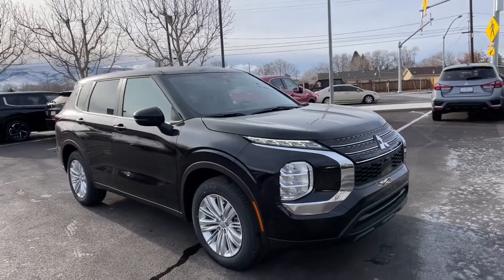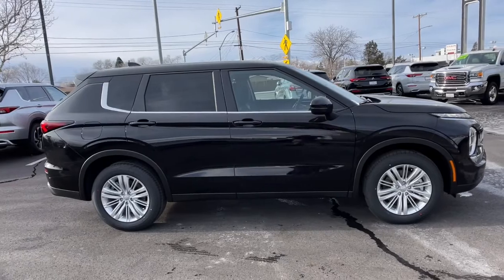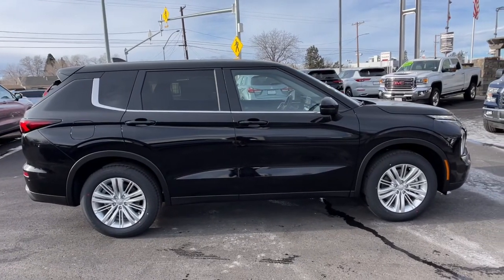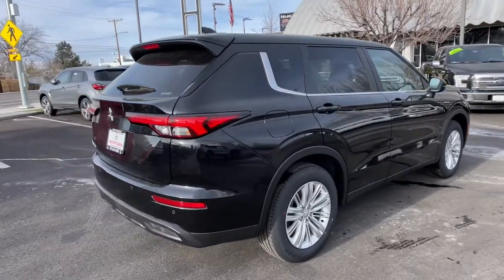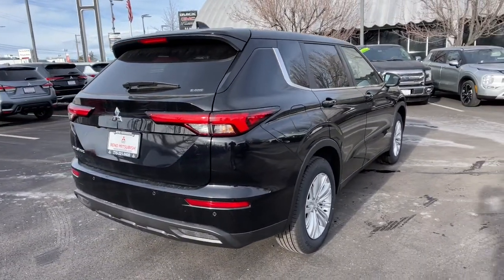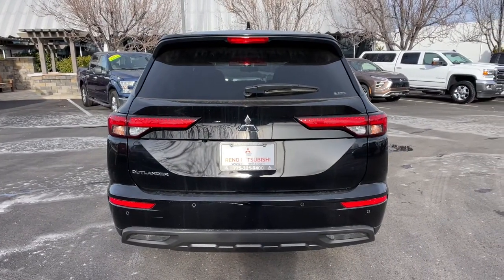Check out this 2022 Mitsubishi Outlander. Step into a bright future in this modern Outlander with available all-wheel drive and a suite of compelling tech to keep you safe, informed, and entertained. This contemporary compact crossover makes the journey all it can be.